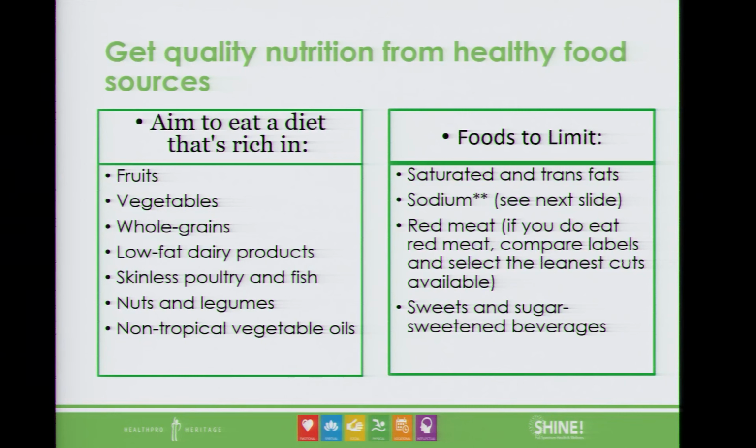We want to get quality nutrition from healthy food sources. You want to aim to have a diet that's rich in fruits, vegetables, whole grains, low-fat dairy products, skinless poultry and fish, nuts and legumes, and non-tropical vegetable oils. The foods you want to limit are saturated and trans fats, sodium, red meat. If you do eat red meat, you want to compare labels and select the leanest cuts available because it's mostly about that fat content. And then sweets and sugar-sweetened beverages.